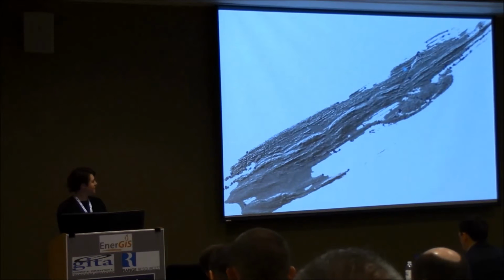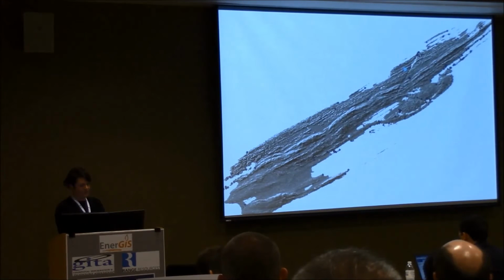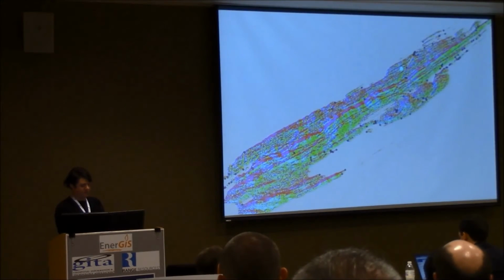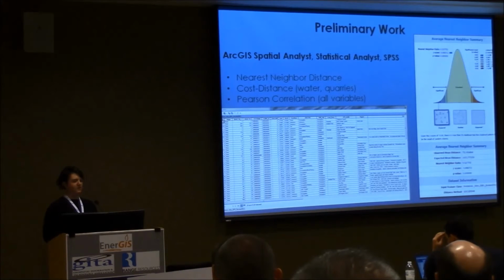So I just wanted to throw up a screenshot. This is the final of the LIDAR that we were able to get, as well as one of the mosaics for the aspect. I've just been able to do a little bit of preliminary statistical significance evaluation for my variables. A lot of it's cost distance stuff, so how close were people to sources of fresh water? Obviously it was a lake, but it would have been preferable to be near a spring, especially if it wasn't ephemeral, if it ran year round.